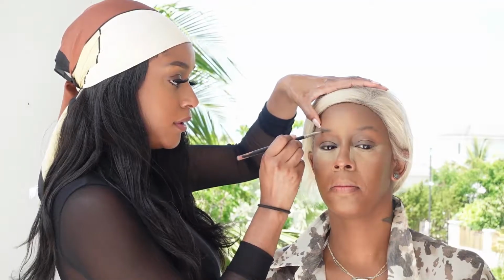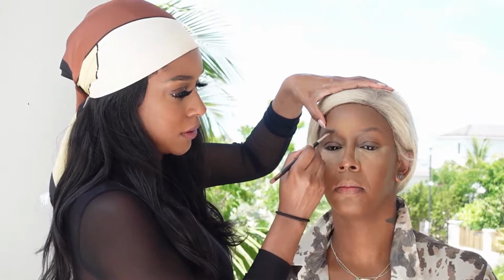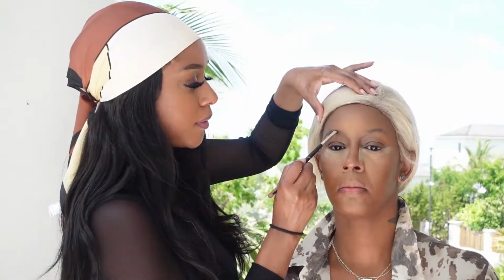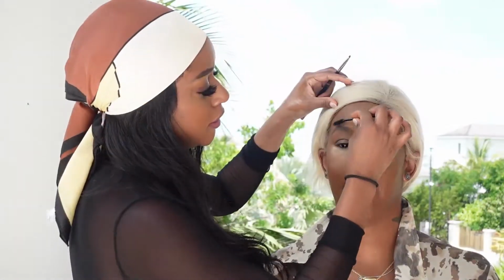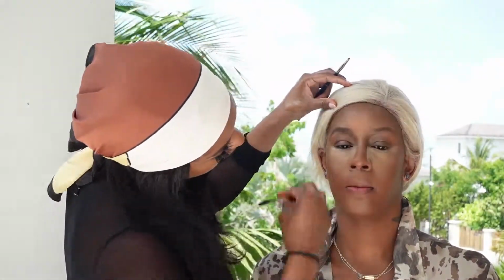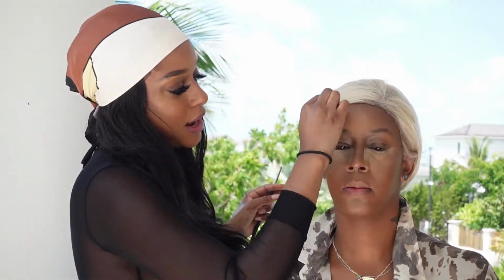Alright, so while she's baking, I'm going to do her eyebrows. So I'm going to go in using Chocolate from Anastasia. I like to start off towards the end. I like to take my brush because I don't like really defined eyebrows. I don't want people to look and be like, oh, her eyebrows are drawn wrong type of thing.